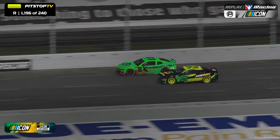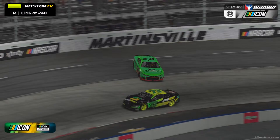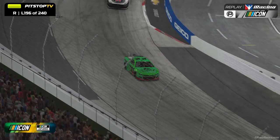But this time, you see the lockup, he came down the racetrack ever so slightly. Campbell was there. That's racing, honestly, between the two, and we could have kept the race green. That's iRacing stepping in.